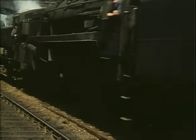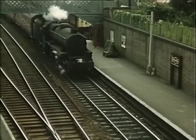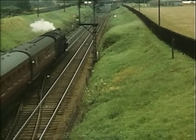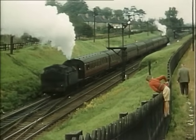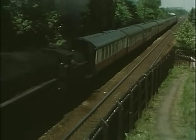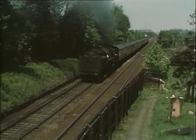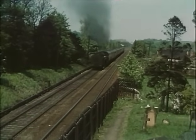Our final views here at the station are at the foot of the bank. Firstly, as another Black 5 makes the transition from the level track through the platforms onto the 1 in 37.7 of the bank itself. The signal indicates that the 9F coming downhill will take the platform road. 9Fs were now regular performers on trains as well as for banking.